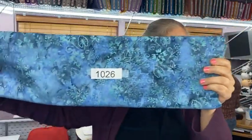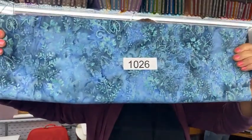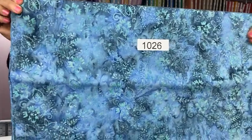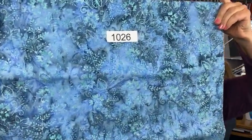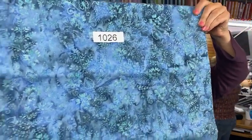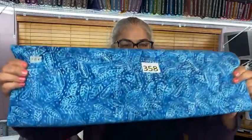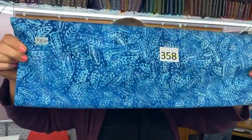Okay, I'm going to break into the discounts and show Bonnie. This is 1026. So we'll set that aside for you, Karen. Oh, and the other one was Y54. And here's another discount, $358, $10 a yard.